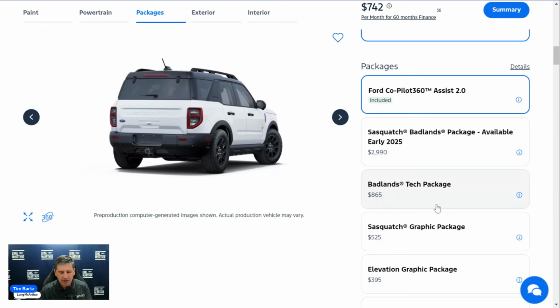Now, the other thing to note is that the next package we're going to talk about is the Sasquatch Badlands package, available early 2025. So you cannot order this package right now. Order banks are open for everything else. You can order a stock Badlands. You can add the tech package, but you cannot add a Sasquatch package at this time. That's what they call a job 2 build, and that'll be later on. They're saying early 2025. We don't know how early. We don't know if it's going to be January, February, but if you watch our live streams, we'll keep you updated on when that's going to be available. We'll probably do an individual video on it as well.